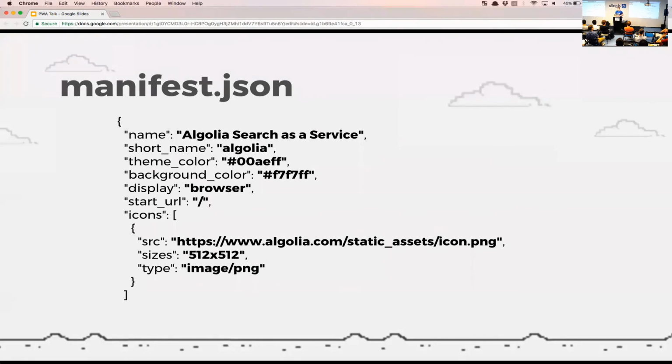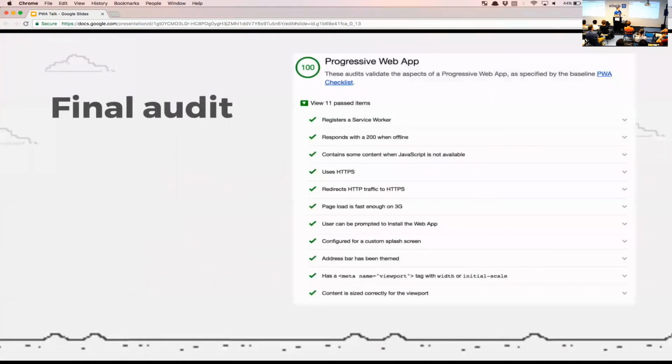After that, just specify a manifest.json, which is the way you want your website to look on devices. So if you're looking at a mobile device, when you add it to the home screen, that's what you configure. You configure the name, the theme colors, the background colors, and the icon, which is the splash screen. And that was basically it.